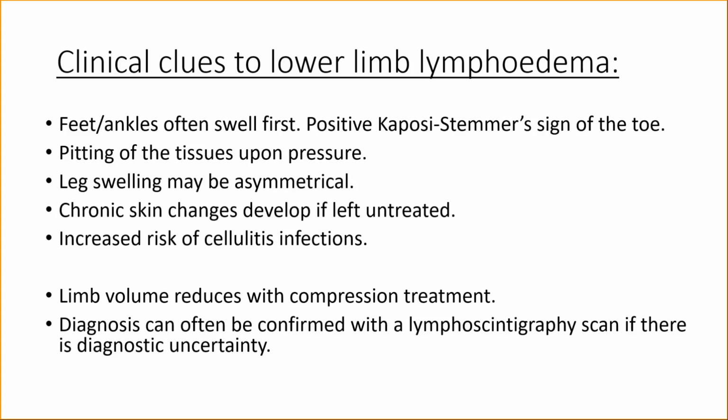In lymphedema, especially that left untreated, chronic skin changes will develop, so thickening and bumpiness and perhaps some scaling of the skin. And in lymphedema, somebody might say, yes, I've had problems with cellulitis infections in the past. And this is because our immune system travels within the lymphatic system, trying to pick up where the bugs are infecting and invading us. And in lymphedema, you've got sluggish drainage within that limb, so sluggish immune surveillance. And therefore, you're slightly more at risk of cellulitis infections.